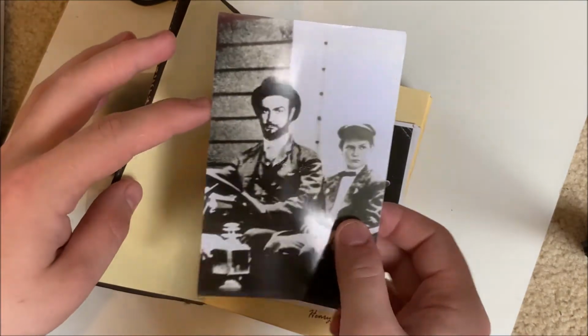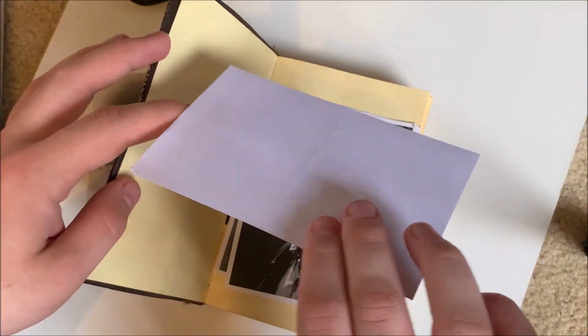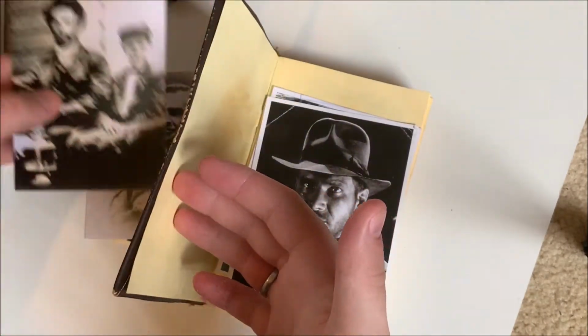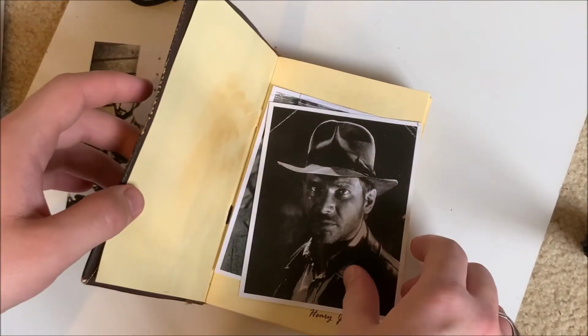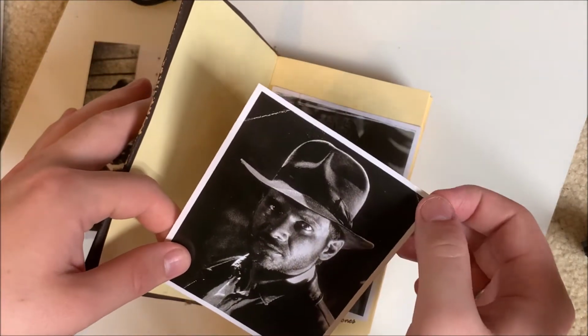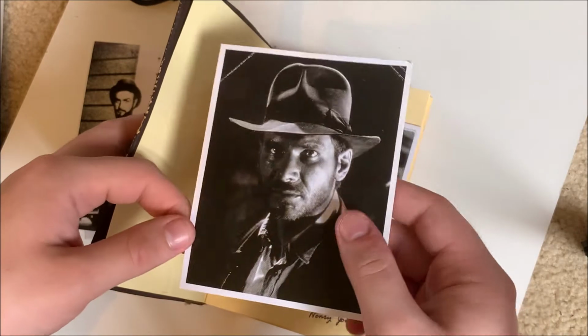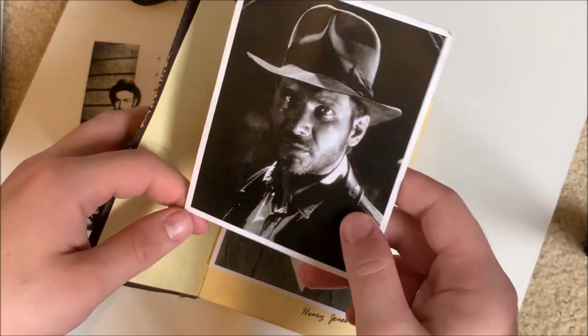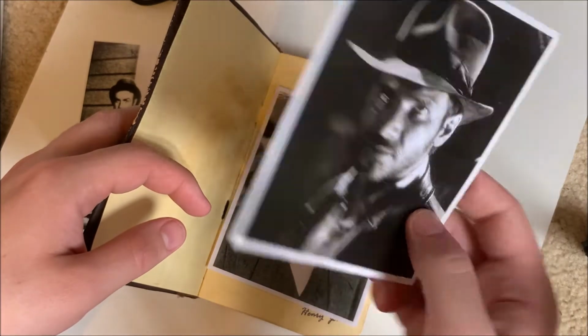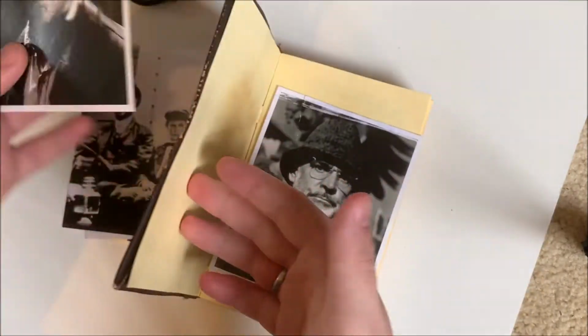But again, the photos are nicely done. Bit of backing paper, but it also has a reflective shine to it to give it the illusion. And this one as well. Again, what's with the creases? But also it kind of gives it the effect that it was in the book as well. But it kind of ruins it.